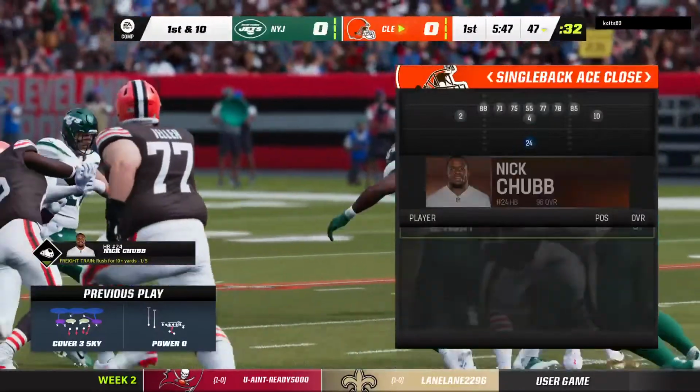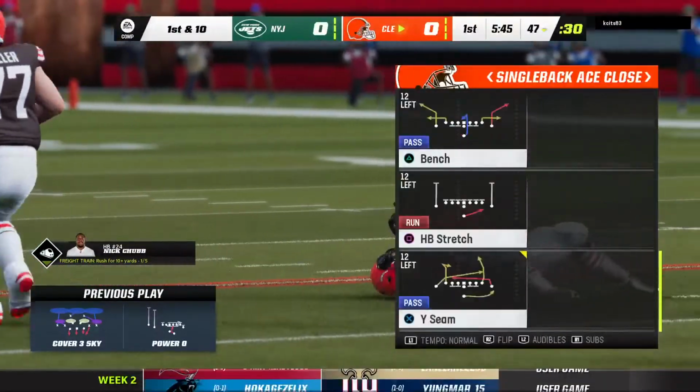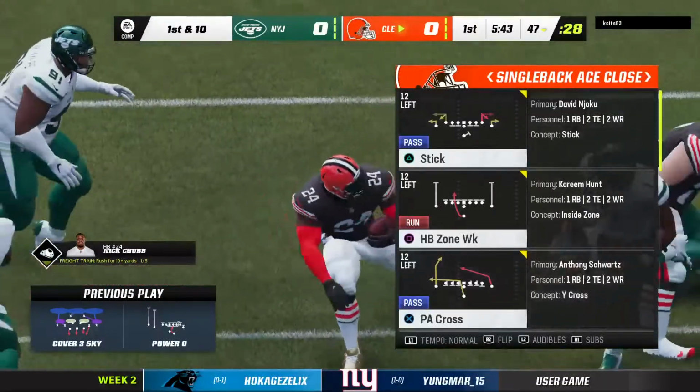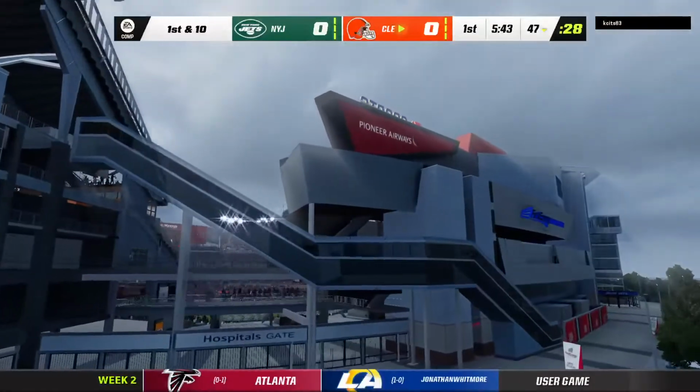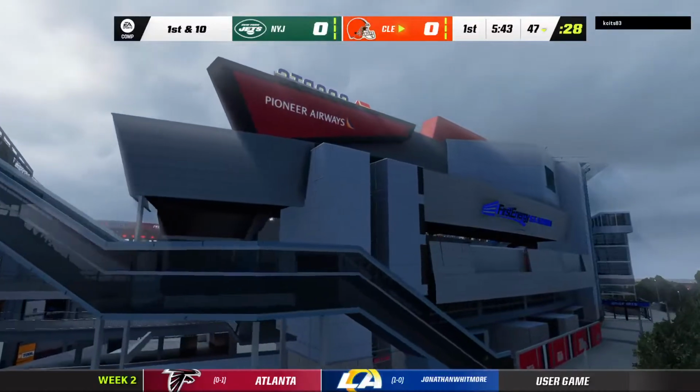Well, there's plenty of real estate for him to maneuver on that run. And let's face it, it shouldn't be a surprise. He's one of the better backs in the league. Had to come into this game with the idea, slow him down. Otherwise, it's going to be a long afternoon.